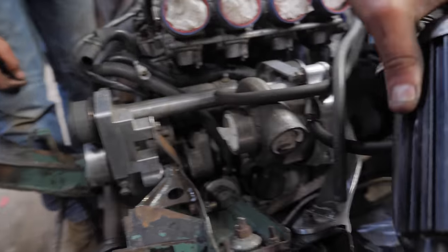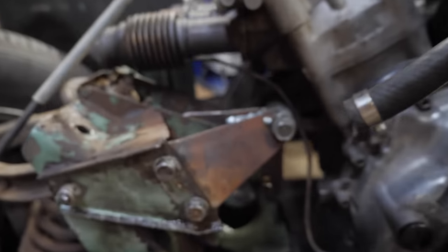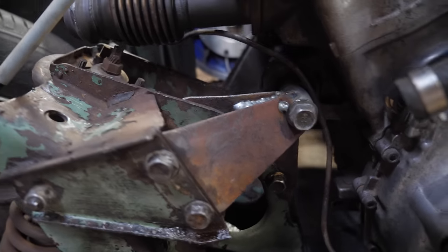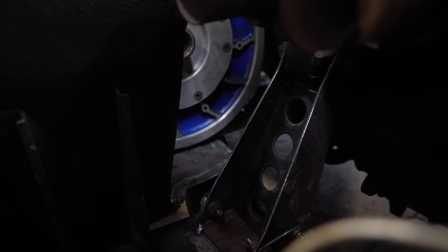The supercharger mount. Yeah, all the motor mounts can unbolt from the chassis and none of them are welded on, so that'll make it way easier to get the engine out. Just need some welding and it'll be done. Oh yeah, so things are looking very real.